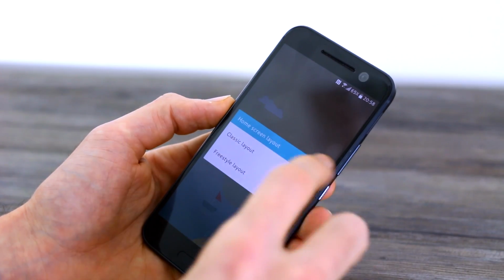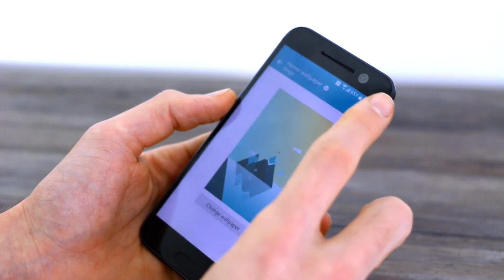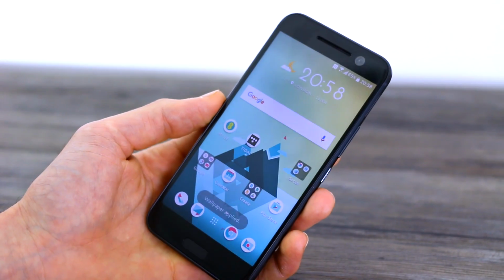So I'm actually just going to change the layout back to the classical layout and be done with it for now, so I can talk you around the rest of the device really.